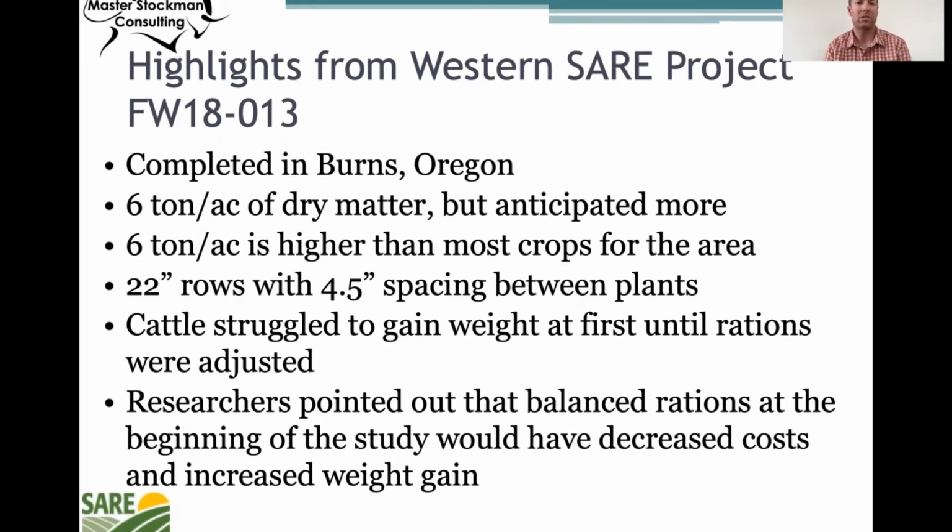What they found was about 6 tons per acre of dry matter. Obviously, they anticipated some more. We'll go into some of the things that held them up, maybe decreased the actual yields for this crop. But this is what they ended up with. So 6 tons is great if we think about the dry matter component, but it's also amazing to think that this could have been more. 6 tons per acre, as they've pointed out in the research project, is higher than most of the crops for the area. So that's really promising to think about.